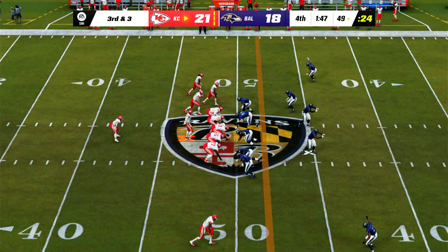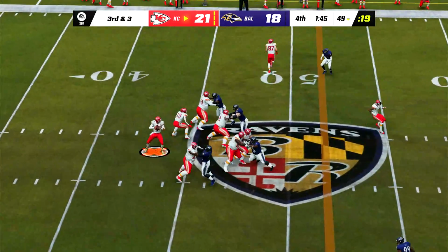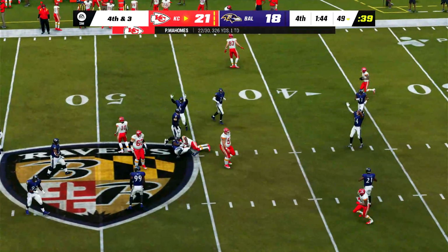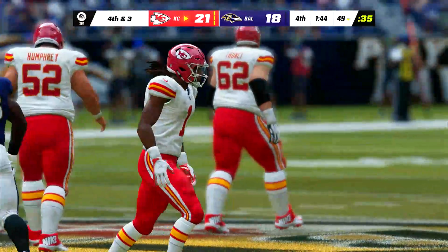The 8th play of the drive coming up. It's 3rd and 3. Now Mahomes. And that's going to be incomplete. The coverage too good there. The contact popped the ball free, and it's 4th down.